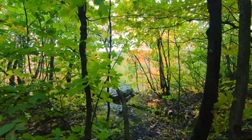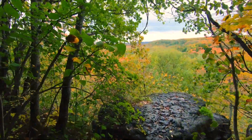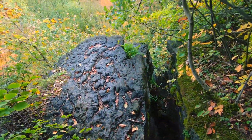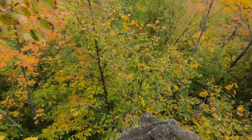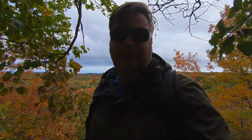Coming out to the first lookout here. Let's see what we can see without it slipping and falling off. Without falling over the cliff, which is steep like that. Let's try to get back. Trees. Okay.